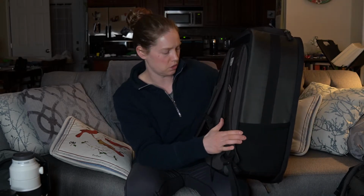Second thing is that while this is a comfortable bag to wear, say in an airport, when you're out on the trail, it's like wearing a suitcase, right? It's super boxy, and the ergonomics of the bag are just not that great.